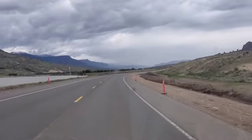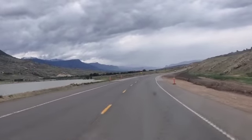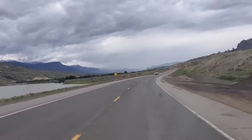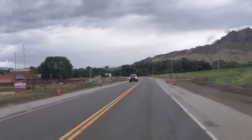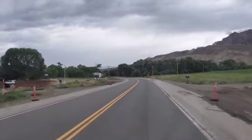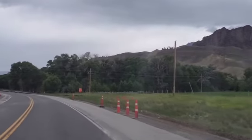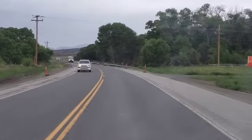Well, it would be nice to have a sunshiny day for this scenic drive. The misty fog stuff's kind of interesting looking as well. I guess I'm now entering Wapiti because I saw a sign for the Wapiti post office. This stuff over to the right looks really cool. I don't know if you can see that, but there were some cool rock formations up there.